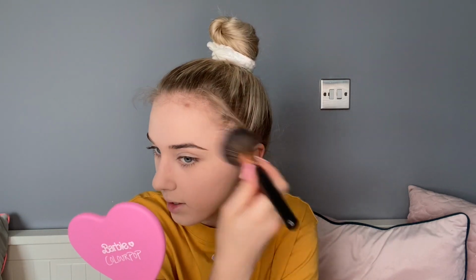If it does, incredible. If it doesn't, I'm not angry about it. But I feel like e.l.f. has the formulas down purely because they're saving money on the packaging. They can afford to make better formulas, and that's what they've done. I feel like that's where they're succeeding.